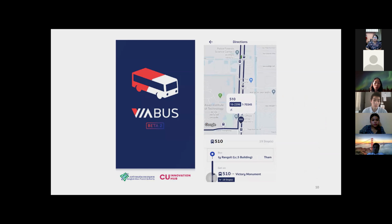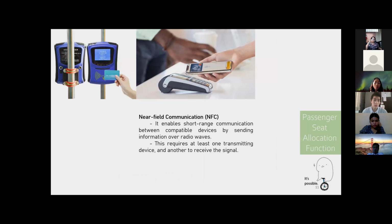I would like to propose one kind of function to add in the app in order to solve the problem mentioned earlier, which I name the passenger seat or location function. The main purpose is to update the number of passengers in real time by using NFC. NFC, or near field communication, enables short-range communication between compatible devices by sending information over radio waves. Our smartphone is considered an active NFC.